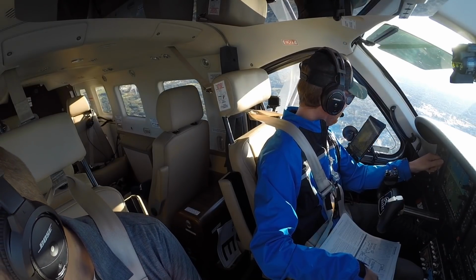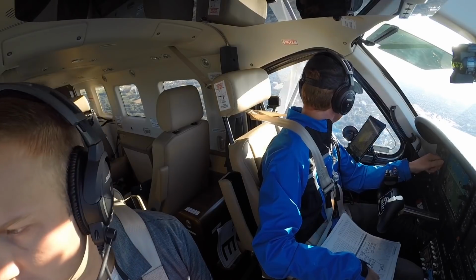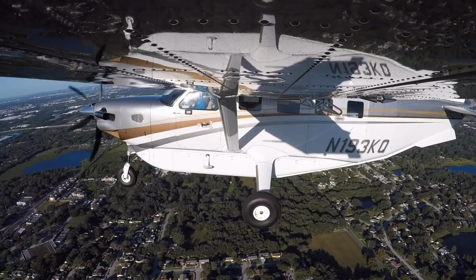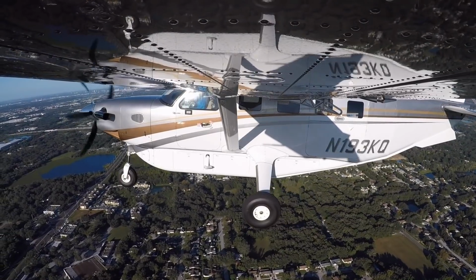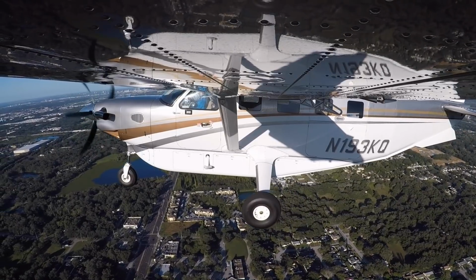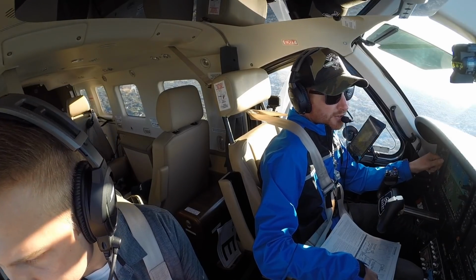Looks like he's got a retractable gear. Got the power pulled way back here so we could just enjoy this flight. We wanted to get into Peter O'Knight last night, but the airport closed early and we weren't able to make it in, so we landed later at night into Tampa International. We stayed downtown, real nice place.